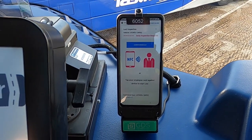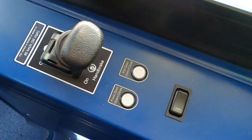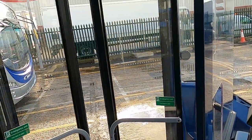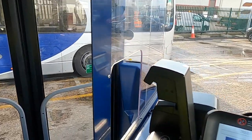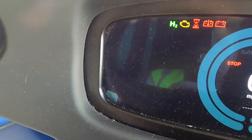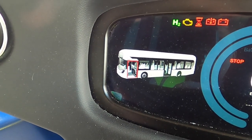Vehicle inspection tablet by GDS Technology. Over to the right hand side, you've got the vehicle's master switch, door control buttons, which is one button, open and close. And got a rather nifty graphic on the dash binnacle. It appears when the door's open. And the same for the centre door.